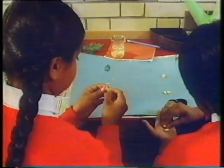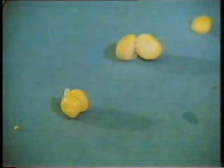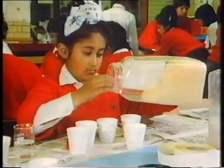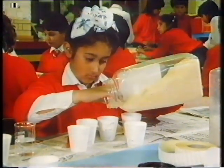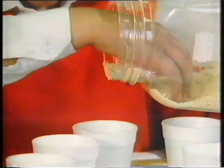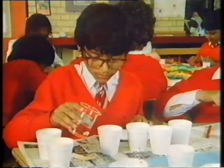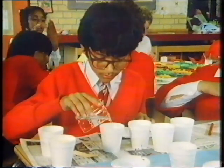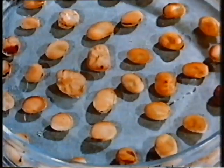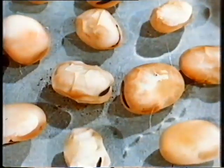At Wolffield School, they've been investigating seeds. This seed has been separated into its various parts. But what does a seed need to start growing? Here they're trying seeds out in different conditions. Will they grow in sawdust, for instance? Or sand? Do seeds need water to grow? If you add water to seeds, they start to swell up.